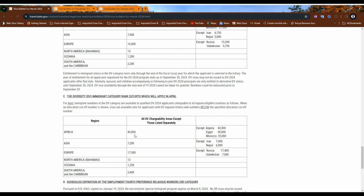So any number 45,000 and below are eligible to be scheduled for interviews as long as their DS-260s have been processed, which is very important. And I have said many times that you should make sure that you submit your DS-260 as soon as possible. And if you have a family, maybe a family of 4, you have to submit 4 DS-260s. You should be able to receive 4 confirmation pages for your DS-260s. Sio moja, it's not 1.